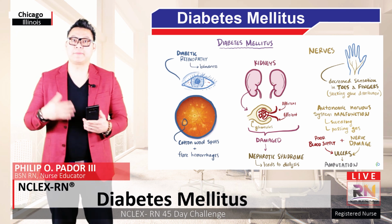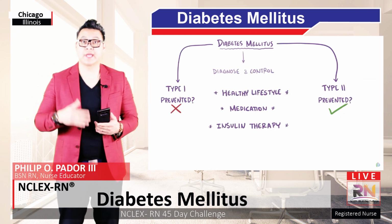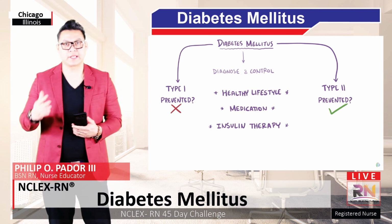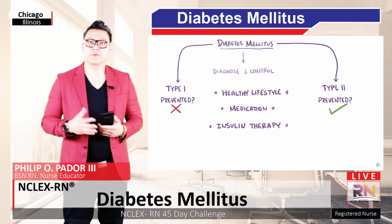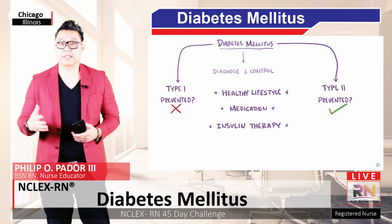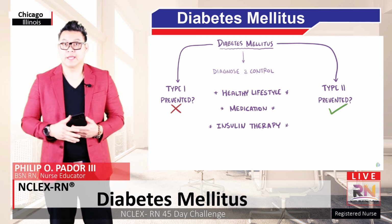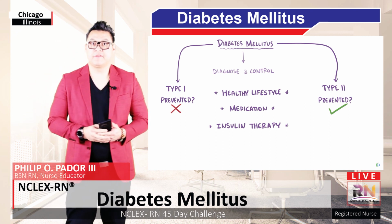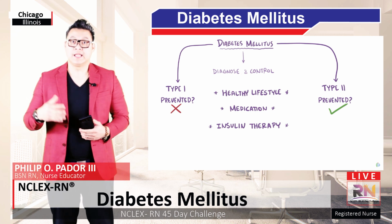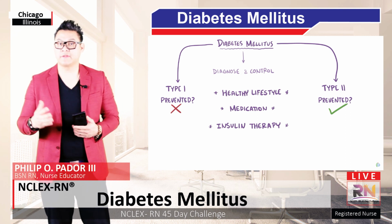These are some of the complications of uncontrolled diabetes, which is why it is important to diagnose and control diabetes through a healthy lifestyle, medications to reduce insulin resistance, and even insulin therapy if beta cells have been damaged. Type 1 diabetes cannot be prevented, but type 2 diabetes can. In fact, many people with diabetes can control their blood sugar levels really effectively and live a full and active life without any of the complications.